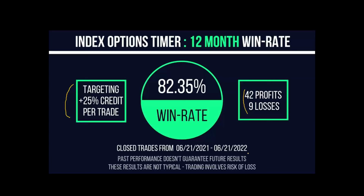So again, the past performance won't guarantee the future. We like to think we're getting better all the time, but there will be losing trades. And part of the secret is managing your risk when it's not working, the roughly 1 out of 5 times versus the 4 out of 5 that do, give or take.